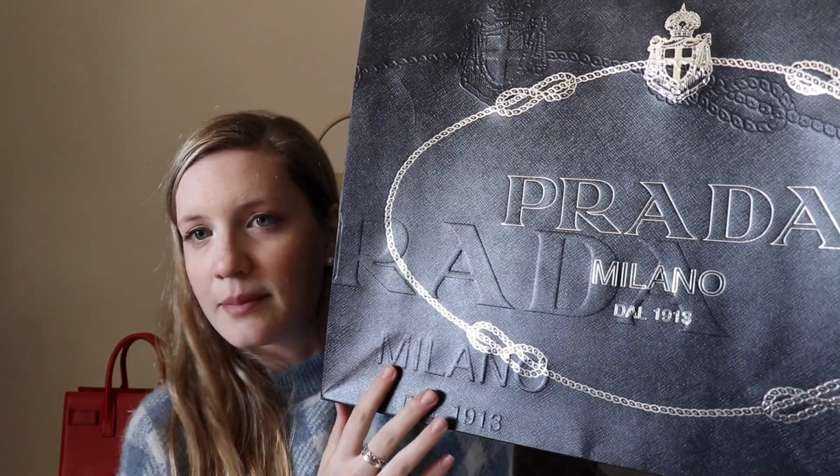I am not always the biggest Prada fan, and I'll be totally honest about that. I do have a small Prada collection. I think, including this bag, I have 3. I just have never really loved a lot of their products because I don't love Saffiano leather. It just doesn't feel luxurious to me, and a lot of their bags are Saffiano leather.